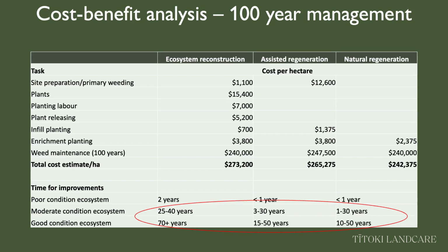When we look at these different approaches with a relatively simple cost-benefit analysis of the three, cost-wise, there's not too much difference. The main cost is really ongoing weed maintenance, looking after what you've got. There's a bit of an upfront expense for reconstruction, for planting typically, and assisted regeneration often has a bit of an expense for the initial weeding of the site.